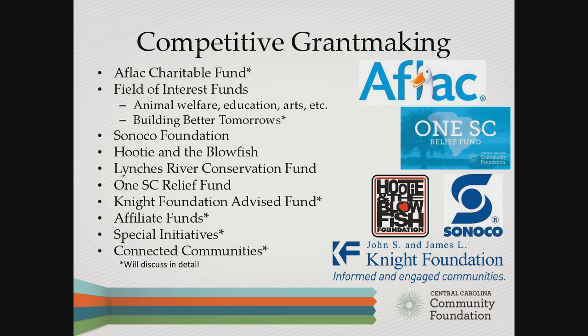We also have affiliate funds, which are our community funds in 4 communities, which we'll talk about a little bit more, as well as some special initiatives and our big project, which is Connected Communities, which, again, we'll talk about in detail.